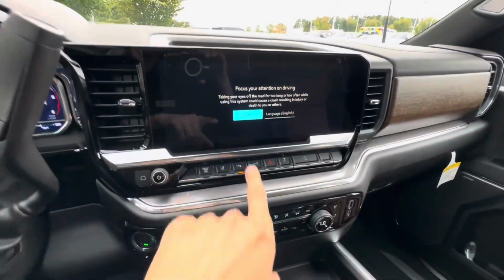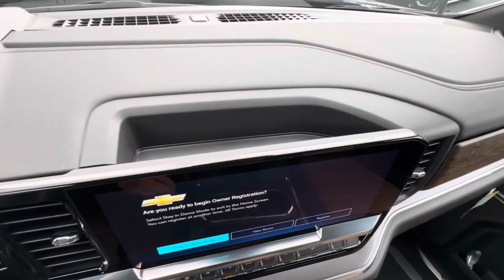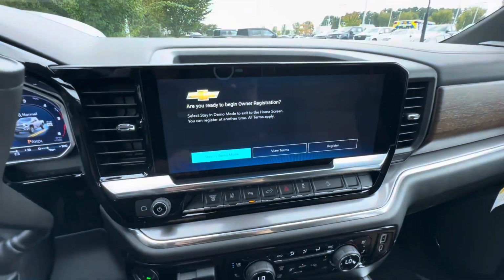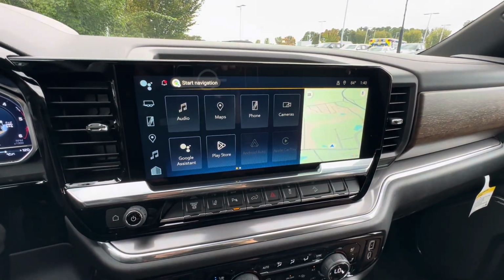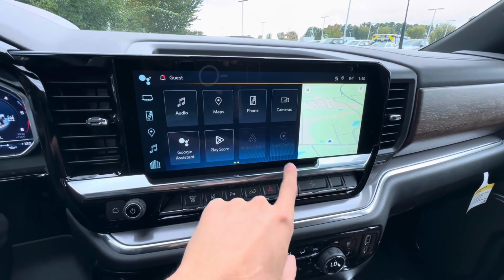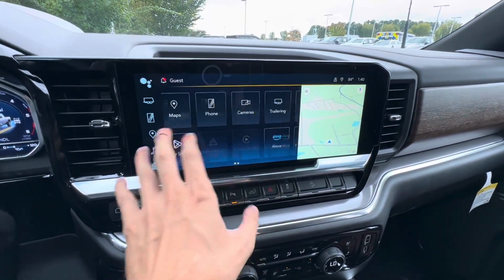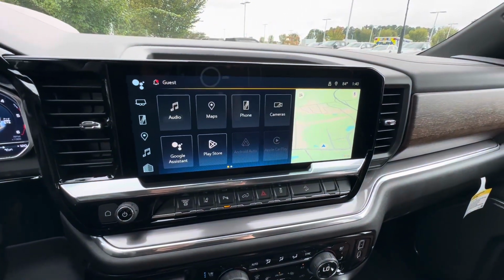Moving back, let's go ahead and take a look at this screen. Before we jump into it, it does have a little bit of storage above it, which is super convenient. Inside the screen, we're going to have built-in Google Maps. We have a phone tab, Apple CarPlay, Android Auto, and all of our different cameras. The screen is very easy to use, it's nice to the touch, and the audio inside this truck is unbelievable.